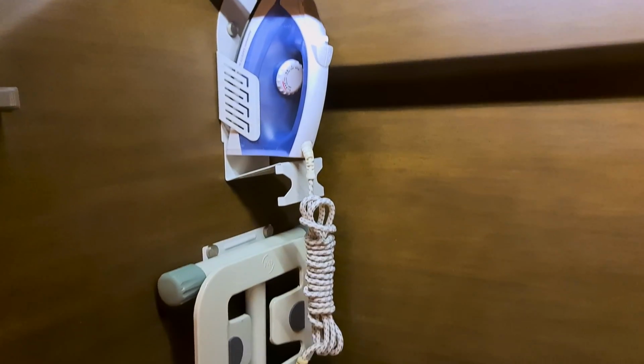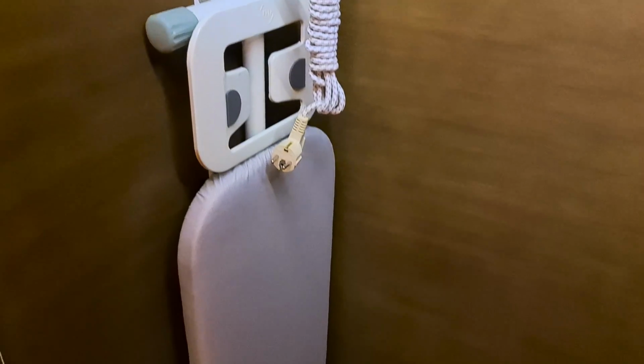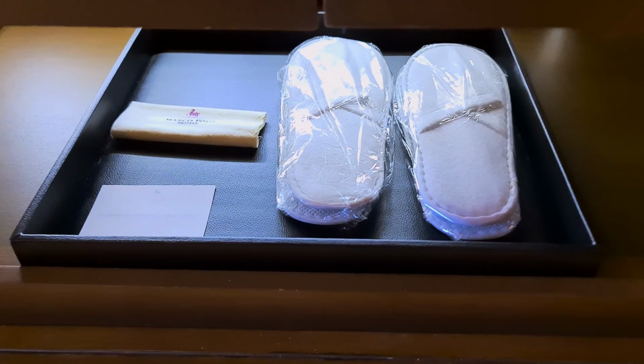The grand cupboards opposite came with an ironing board and slippers, which could be useful for the extremely jaw-dropping swimming pool. Let's go have a look. Time to go see the pool.